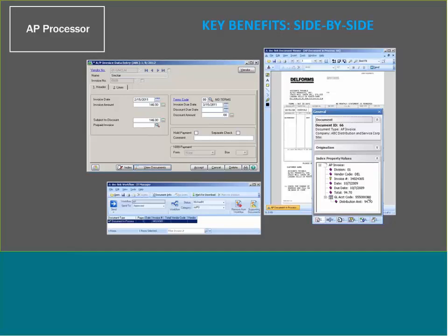They don't have to go to AP. They can just pull up those reports themselves based on the vendor name, the GL code, all the data that we pull over from Sage.